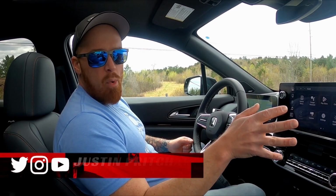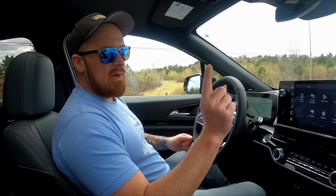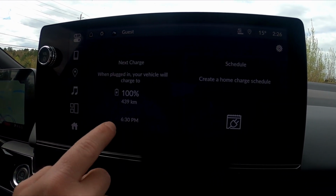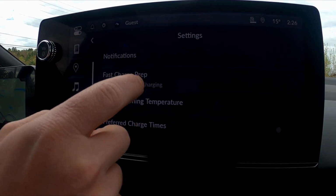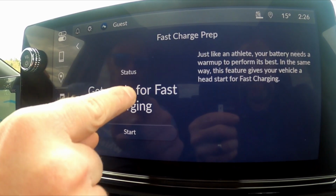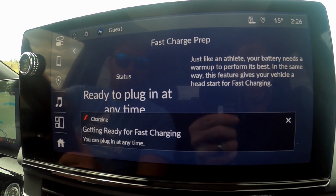One other quick thing I want to point out for you if you're planning to do some long distance driving in this machine is in the charging menu here up on the screen. So we can go in here, and say we know we're going to be approaching a fast charge station that we want to use in the next couple of minutes, you can get ready for fast charging and start your fast charging prep here by just tapping that button to make sure that you have the fastest fast charge experience possible.